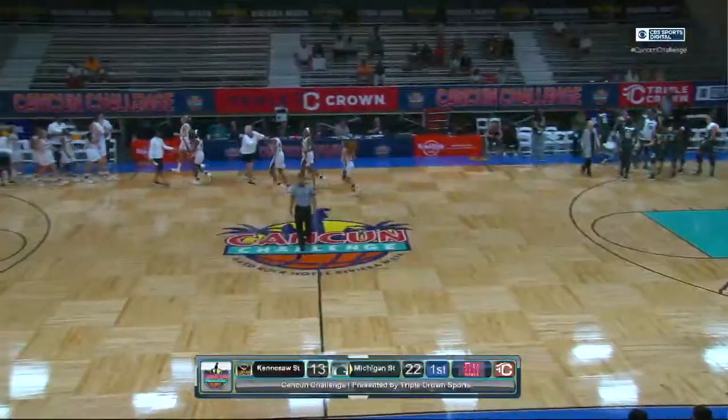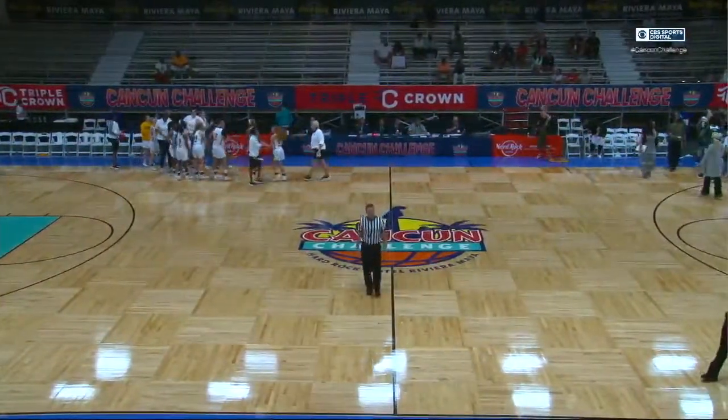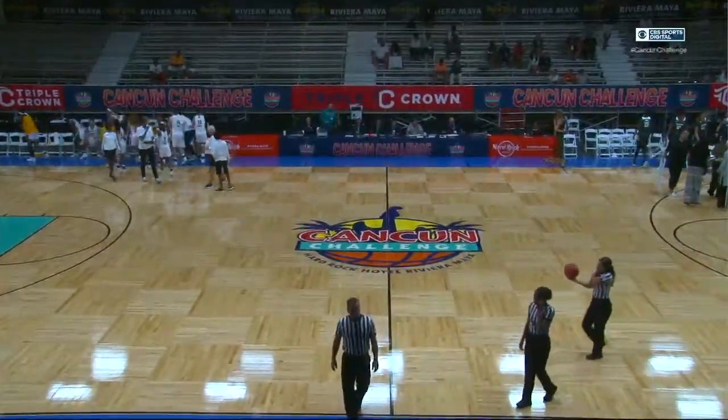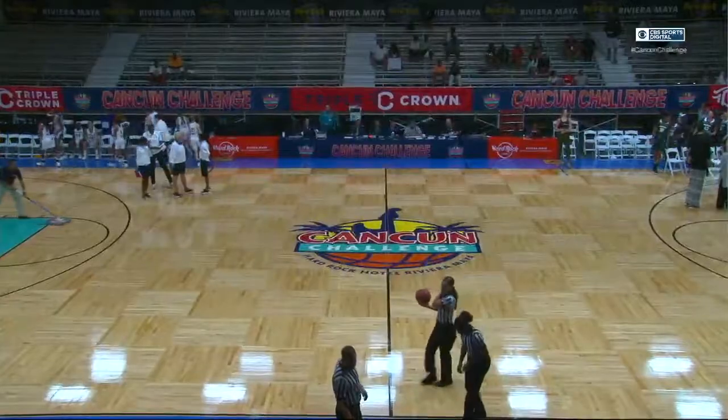Spartans shoot 47%. And they have a 22-13 lead against Kennesaw State after one quarter of play. Take a break. You're listening to the Fox Sports presentation of MSU Women's Basketball.